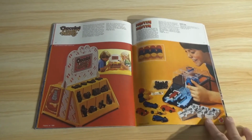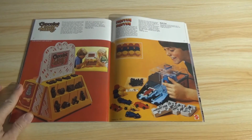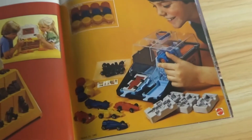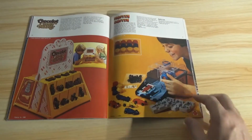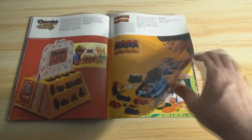I'll tell you what. Master Caster, which is a kit where you make your own cars with wax. It's got a mold and you pour hot wax into it. I think that's what it was, right? Yeah, it says crystalline wax compound. That's right.